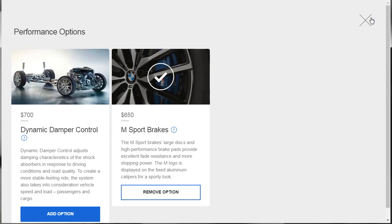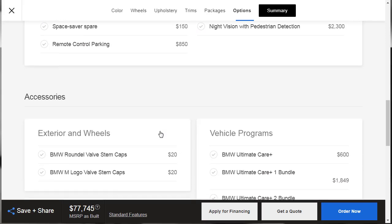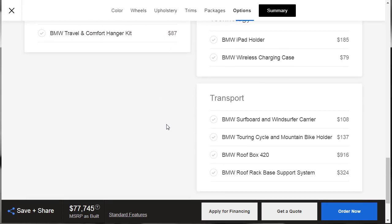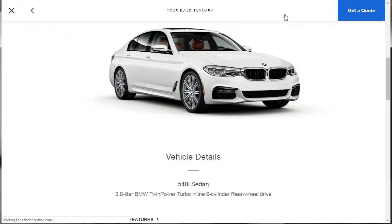The dynamic damper control. Nah. We could skip over a lot of that. Rear seat entertainment. Nah. Remote control parking. Nope. Night vision with pedestrian detection. Nope. Accessories. You can get all this stuff at the dealer, at the parts counter, at your local BMW dealer. We don't need any of that stuff. Let's go over to the summary.